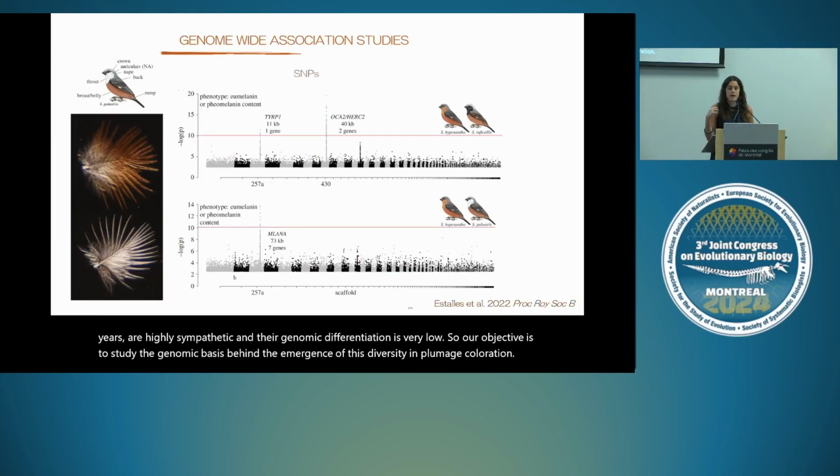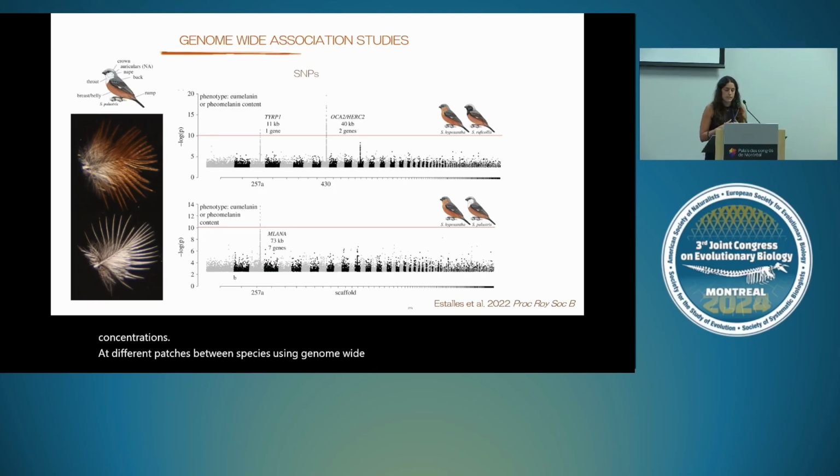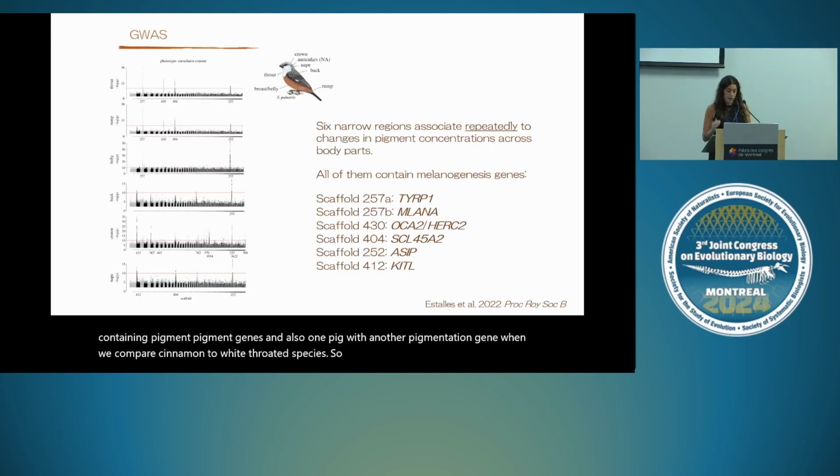Previous studies have found regions of the genome associated with differences in pigment concentrations at different patches between species using genome-wide association studies. Here there are two examples where we see two peaks, containing pigment genes, when we compare cinnamon to black-throated species, and also one peak with another pigmentation gene when we compare cinnamon to white-throated species. After performing genome-wide association studies with patches, we found 6 regions that were repeatedly associated with changes in pigment concentrations across body parts, and all of them contain melanogenesis genes.